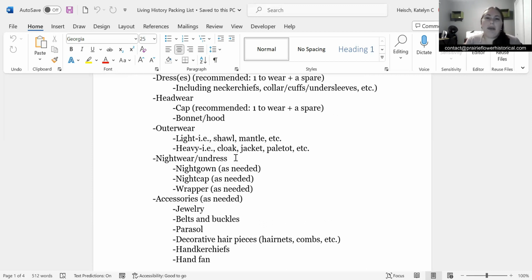This is also where I put things like scarves or gloves. I was looking for the word gloves. Anything like that, that's going to help keep you warm, I would put into this section. Again, you're really going to need to look at your event and look at the weather that's going to be happening.